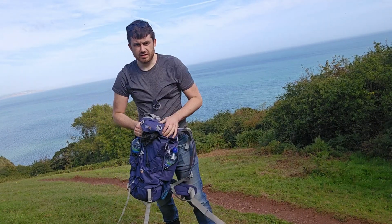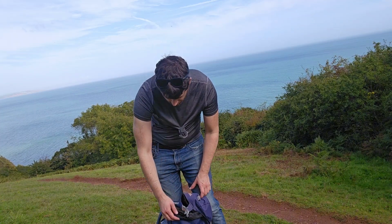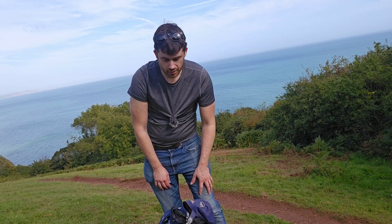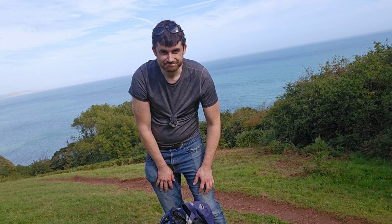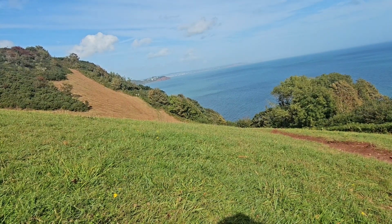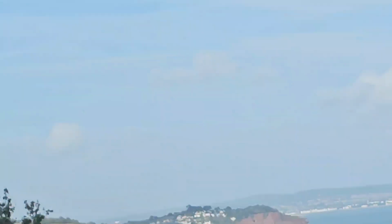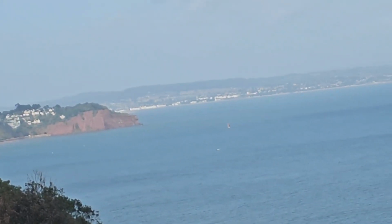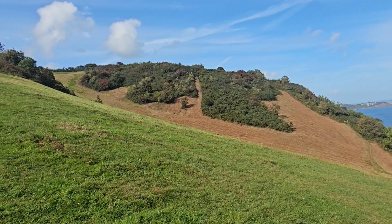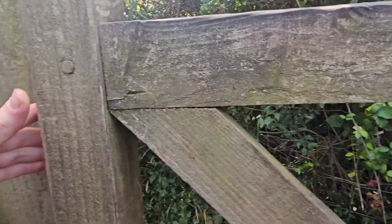Well, I think it's a good opportunity to sit down and just have the lunch because I don't think we're going to get many benches. This is quite a dry bit of ground, so I'll catch you in a bit. Right, off we go. All fed and watered.